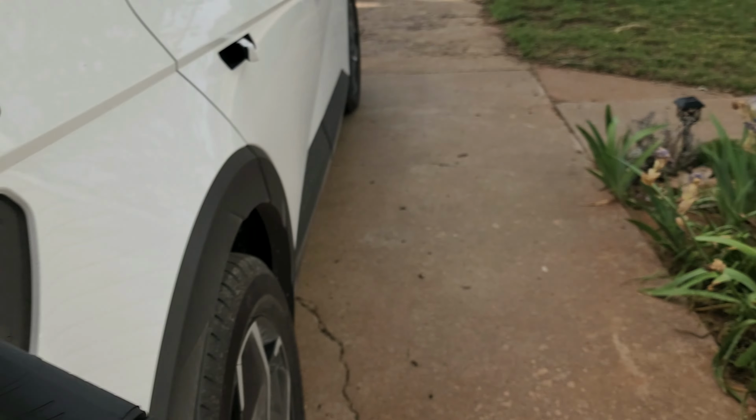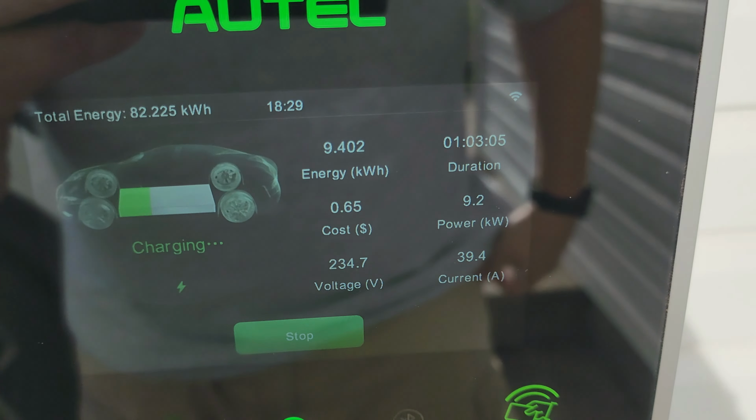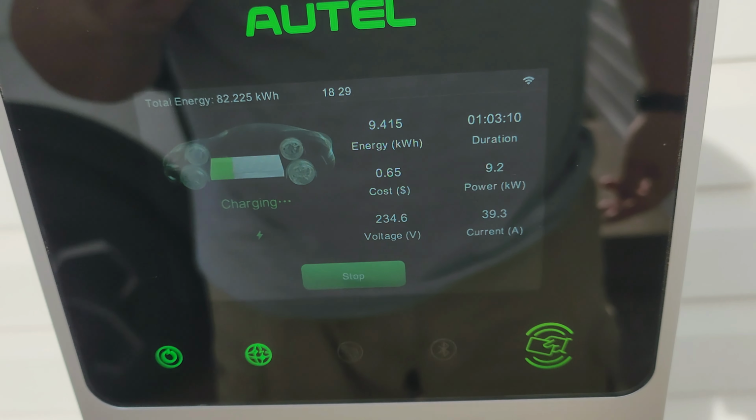Not exactly sure. I hate this advertising. Get that advertising out of my driveway. We're back to charging again.